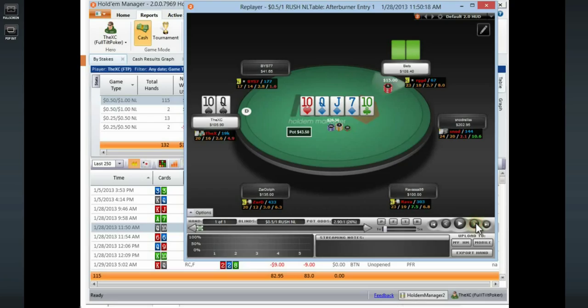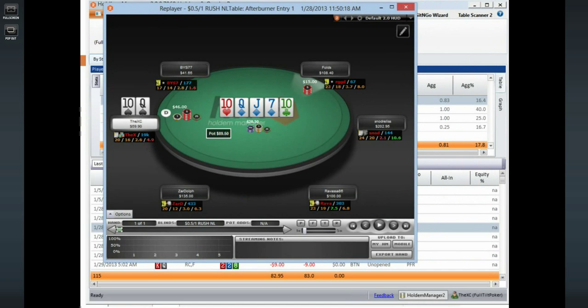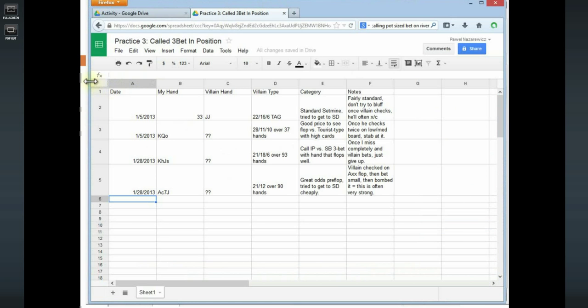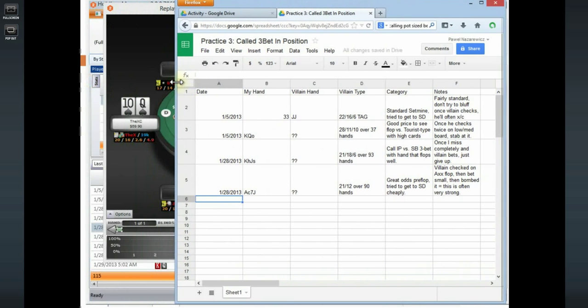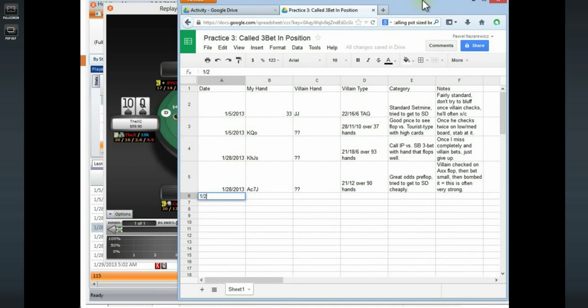All right. So now he bets, and if I don't raise, I'm horrible. So I raise quite big, and he ends up folding. So, kind of interesting hand. Let's take a look. It was on the 28th as well. Probably the most interesting hand we've seen so far today.